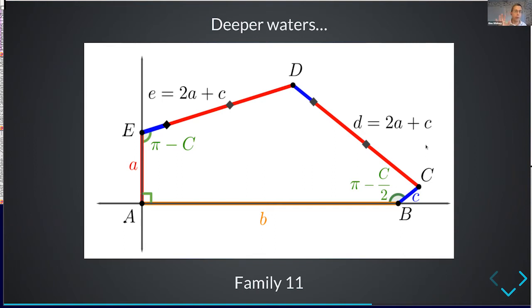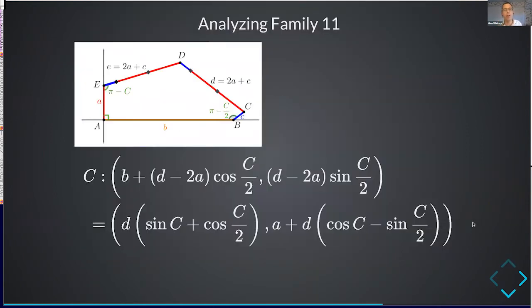That's kind of your first clue that maybe something a little trickier is going to be going on here. So let's go ahead and dive down. All right. So we're going to start the same way as we did with the first family that we looked at, family 13. And we're going to do the coordinate chasing, and you get these somewhat more complicated expressions, 2 different expressions for the point C. So it's the same deal. You chase around this way to get one set of expressions, and you chase around this way to get the other set of expressions.